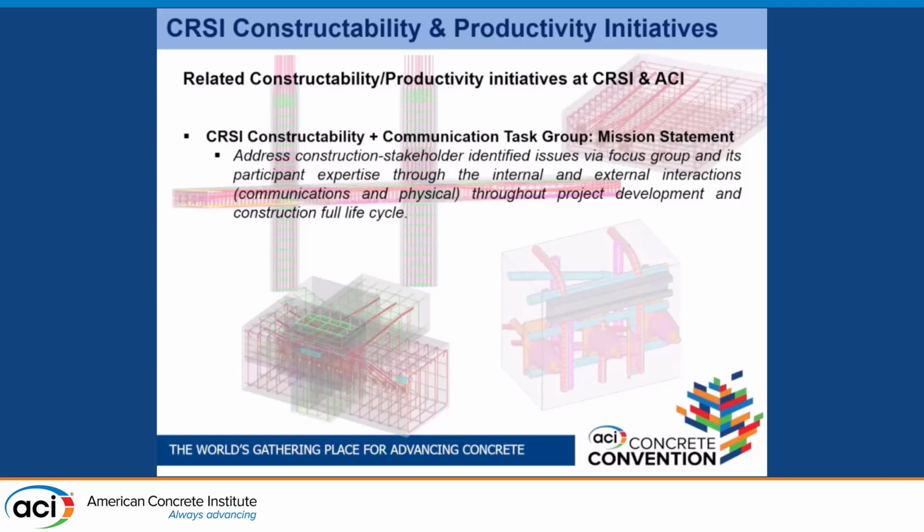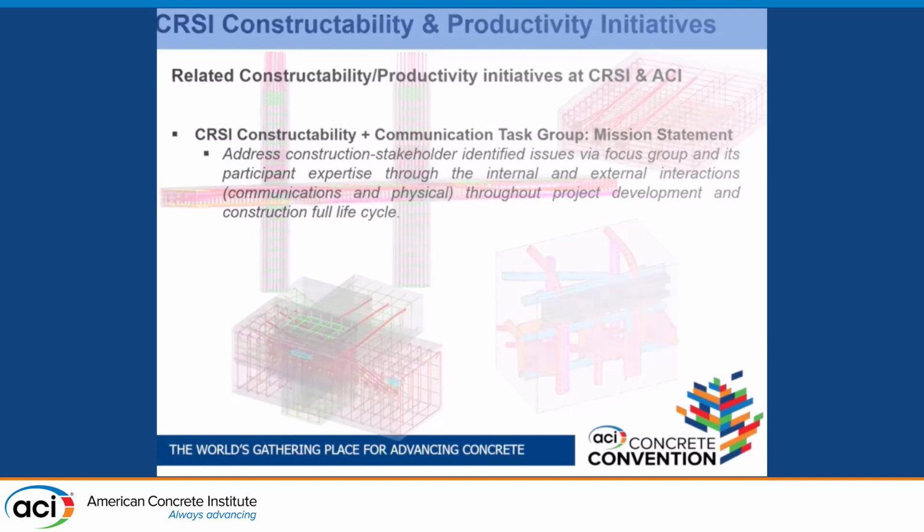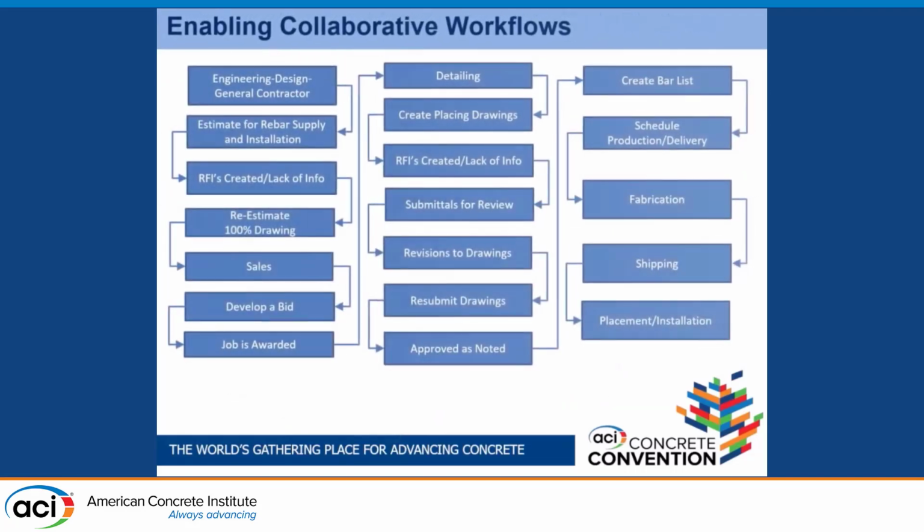Via focus groups and participants with expertise in all aspects of this. And no doubt that will continue to influence the work we're doing at the BIM task group as well as the other technical committees of CRSI. So with that, I'll get out of the way. I'll turn it over to Dennis.